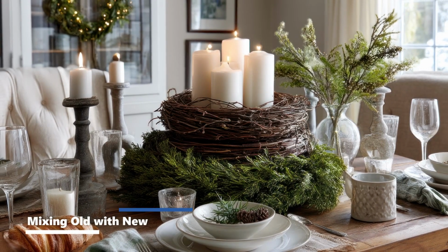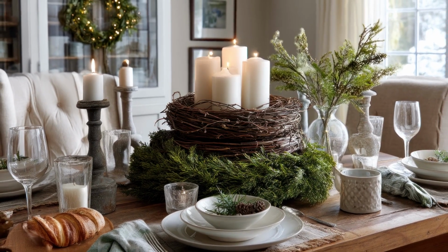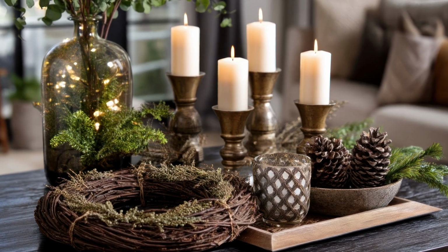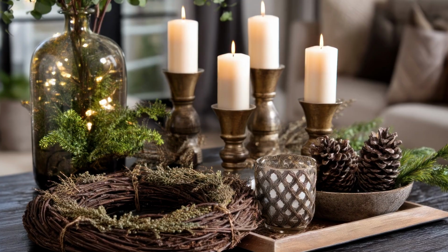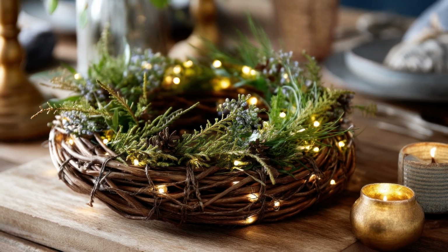One of the joys of decorating with vintage finds is blending them with modern decor. A rustic, time-worn wreath looks stunning paired with new fairy lights, while antique candle holders can elevate a minimalist holiday table. The secret is balance, using vintage items as statement pieces that bring personality, warmth, and texture to your Christmas setup without overwhelming the space.